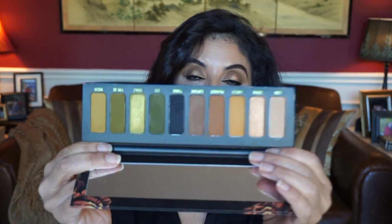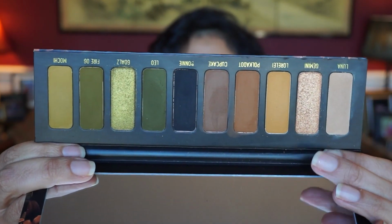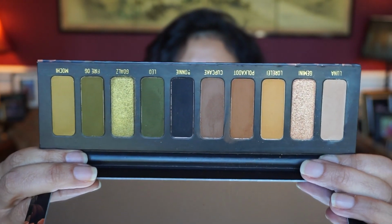But we'll see. That's going to be down the road from now because I've got, I don't know, like 300 palettes to use. You can make several looks with this. Even though there's just 2 color schemes, you can make several looks with this. They're very pigmented and they blend out like a dream. It didn't get muddy on me, which is a plus. And the 2 metallic shades here, they are very, very unique. Let me bring it up closer again. Yeah, these 2 metallic shades are very unique.